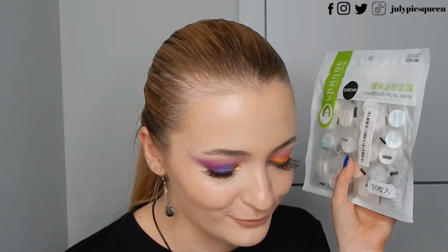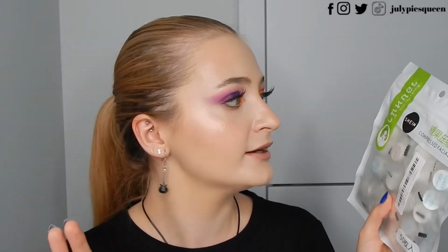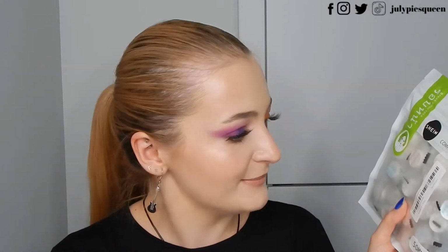Next, I bought compressed sheet masks. Like, I've seen these all over TikTok. Like, TikTok made me buy it? Yeah, hell yeah. So these were full price $2.99. I paid only $2.37 for 50 compressed sheet masks. Yeah, 50. Here we go.